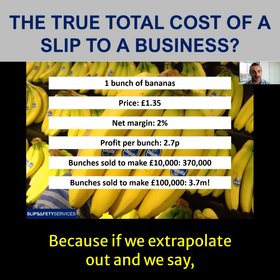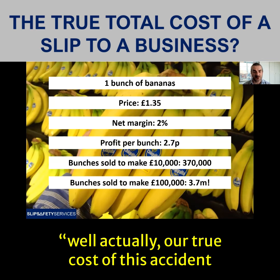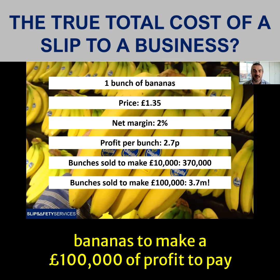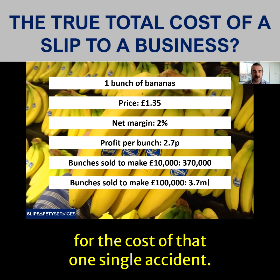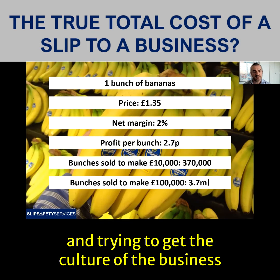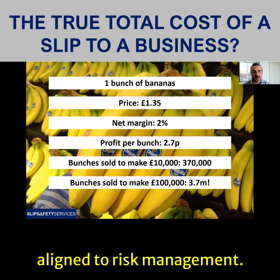Because if we extrapolate out and we say, well, actually our true cost of this accident is £100,000, we've got to sell 3.7 million bunches of bananas to make £100,000 of profit to pay for the cost of that one single accident. Now, this calculation is a great way of considering the real cost of accidents in your business and trying to get the culture of the business aligned to risk management.